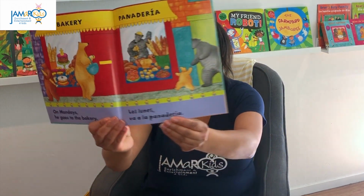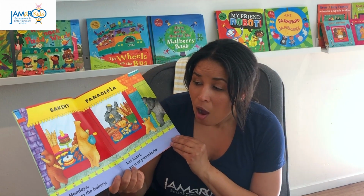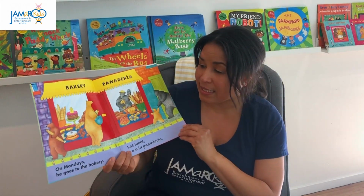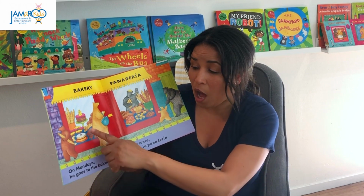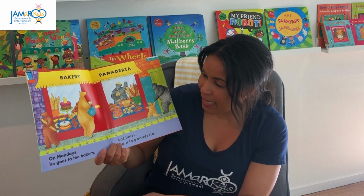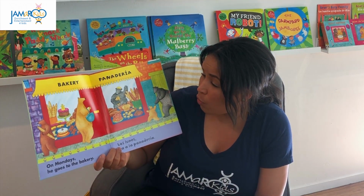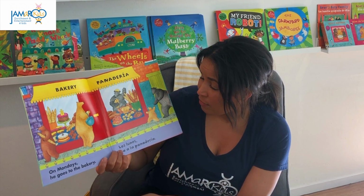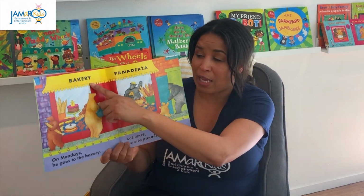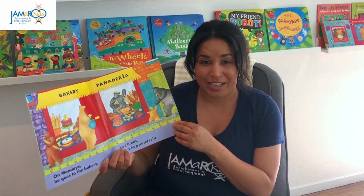On Monday, he goes to the bakery. What do you see in the windows at the bakery? So many things. Can you see? What do you see in the windows at the bakery? I see some baguettes. And some challah bread, and some cakes, and bear cookies. I can't tell if these are donuts or bagels. What do you think? Do you think they're donuts or bagels? Ooh, what else do we have? Some loaves of bread, and some more cookies. It says bakery at the top. Do you ever go to the bakery? What do you like to get at the bakery?